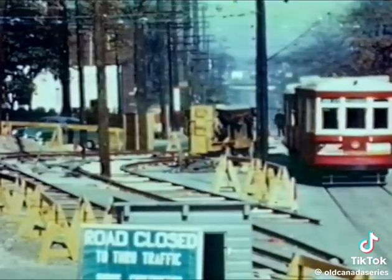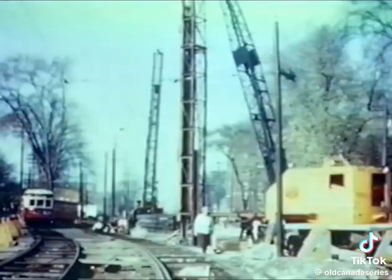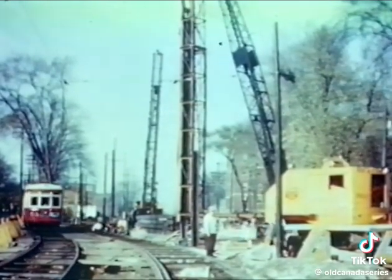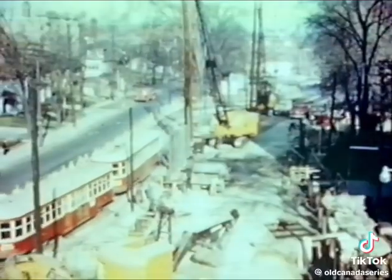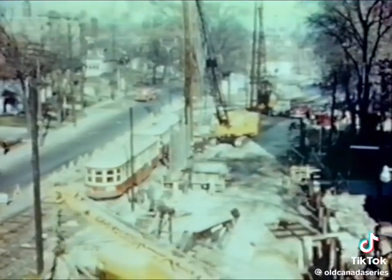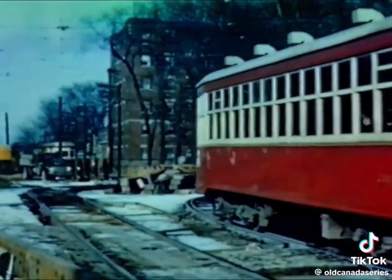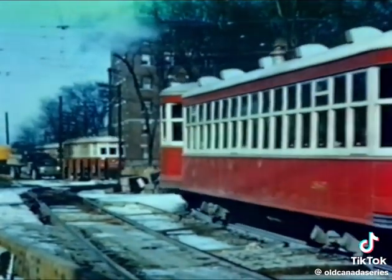Where the subway crossed under Yonge Street at Heath Street, the full service of the Yonge Street cars continued without interruption. The first diversion of streetcar tracks to the west enabled piling and decking to be constructed on the east side of the street. The tracks were then diverted over this decking and the west side of the street piled and decked.